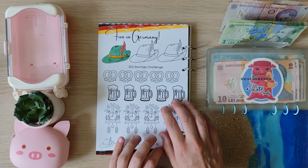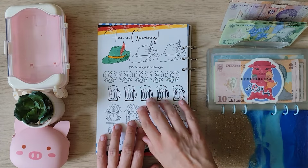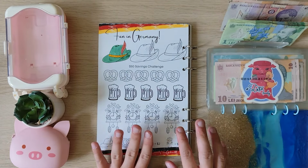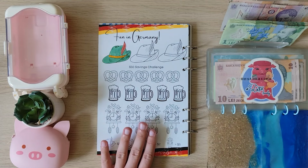So this cardstock that Marlene picked to have the book professionally printed on is amazing. I just love how the color turned out. It doesn't bleed onto the next page, but I would be careful if you're using Sharpies or anything else that's alcohol-based.